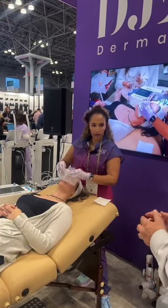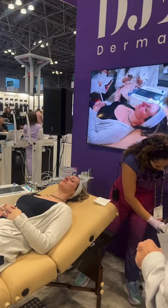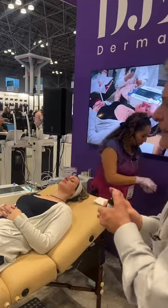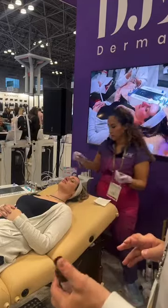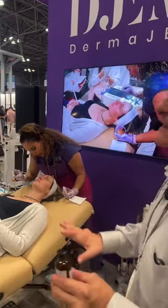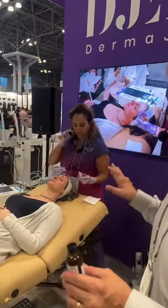What are you using first? Multi-C? Multi-C, yeah. Okay, so our Medi-Peels, we have general peels and we have Medi-Peels. The Medi-Peels are significant because they contain about 42% acid. Now, I know that sounds a bit aggressive, but the majority of it is multi-fruit acid.